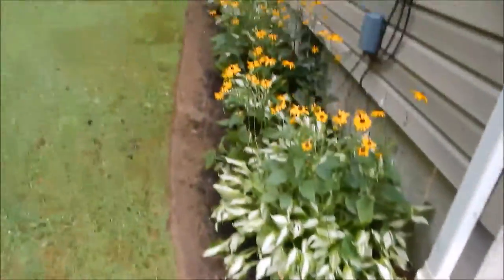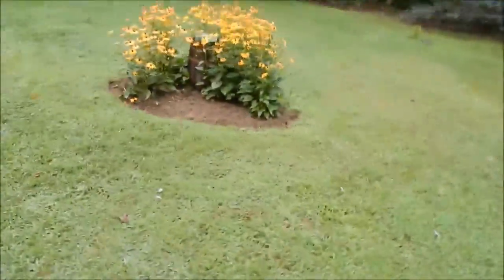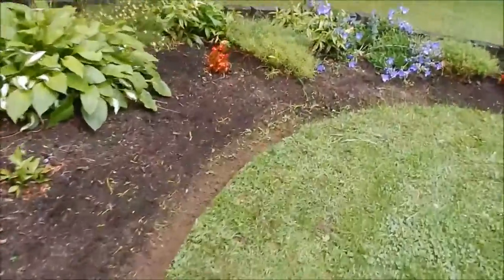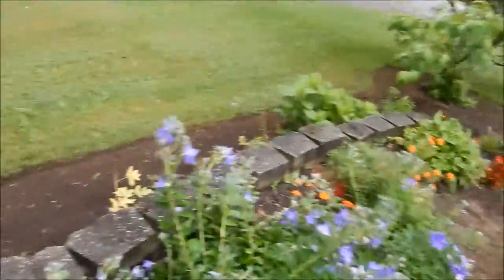The front part of the house. Yeah, we're all done. There's one over there, this way. Small little pruning job done.